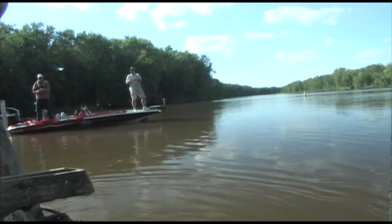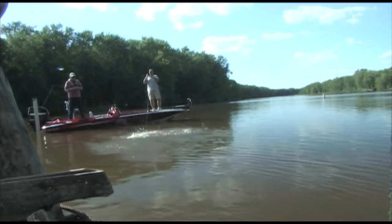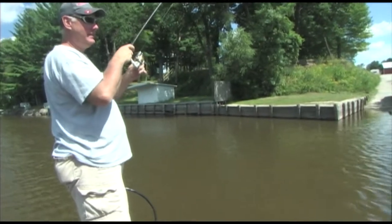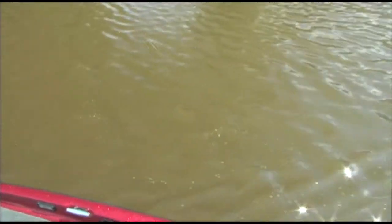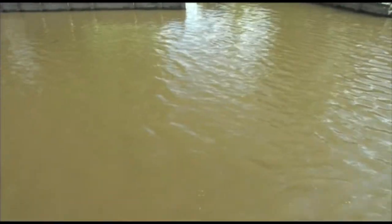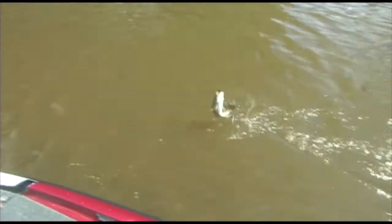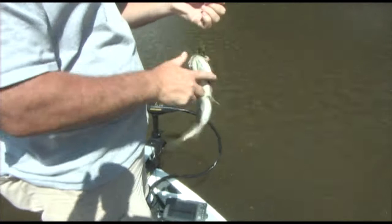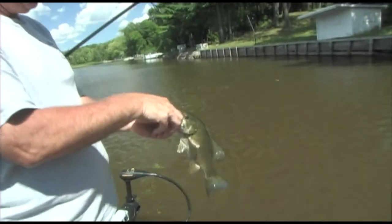Now if I could get a fish to bite and jump right in front of the camera, that'd be awesome. Here he is. Not a bad little fish right here. He's fighting like a dog. That's pretty good because we just ate in that restaurant. Wrapped around, there we go. Boy, this fish isn't... I've caught bigger ones today, but staying down like he doesn't want to come in. Nice 15-inch fish. That's a good way to start after lunch, don't you think? I can still taste the burger.